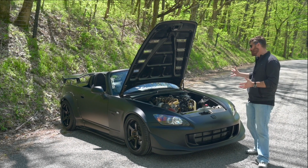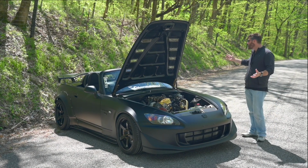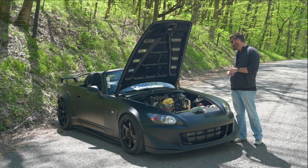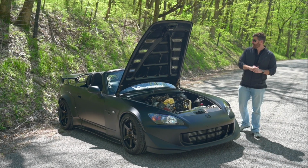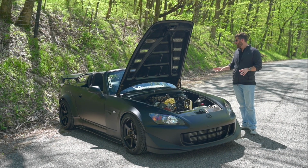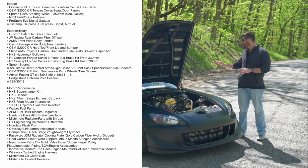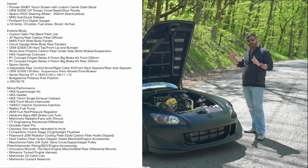Now this particular CR, well, it's pretty much a completely new vehicle at this point. HKS parts, front and rear big brake kit, right? It's got a lot of body parts. It's running 285 rear tires and 245 front tires, right? 18-inch wheels. It's just got all the goodies.